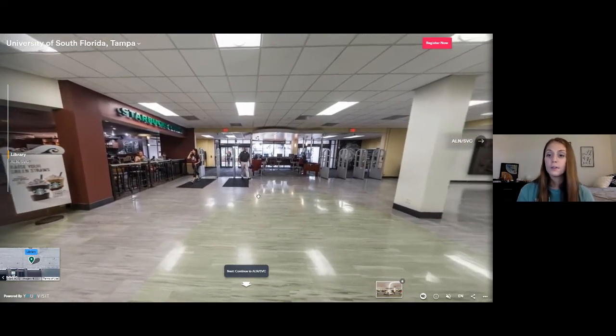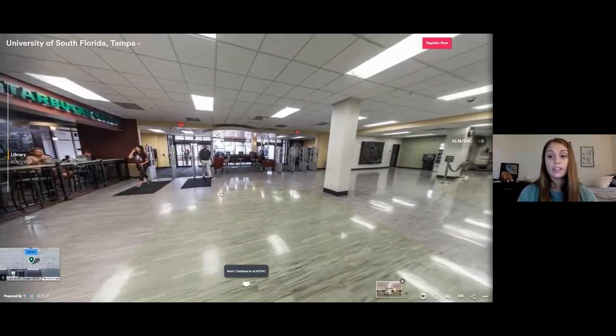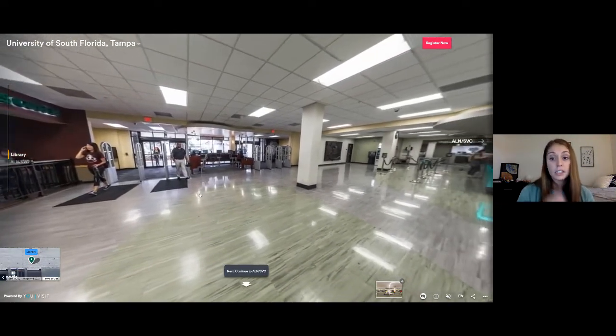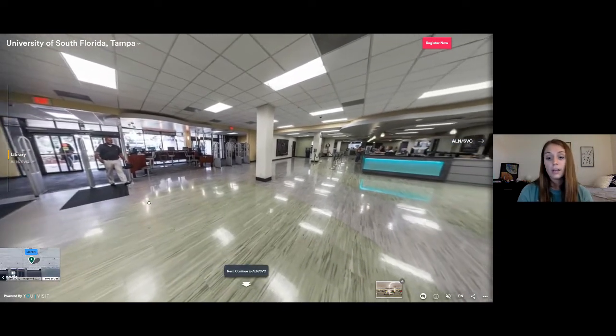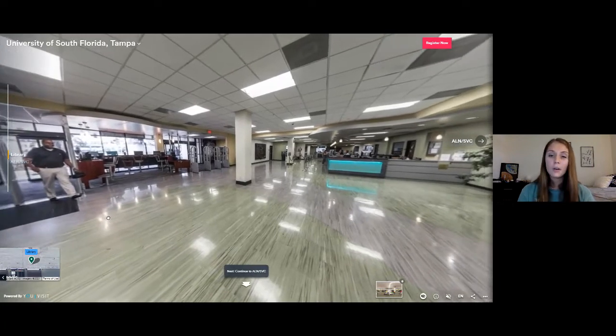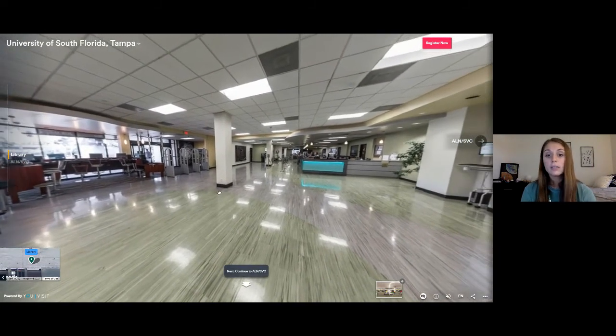Also on our first floor, if we pan to the right a little bit, you'll see that we have our Digital Learning Commons. And our Digital Learning Commons is going to be the area where, if you're interested in video editing or photo editing, you can go back there and use all of their equipment for free as a student.